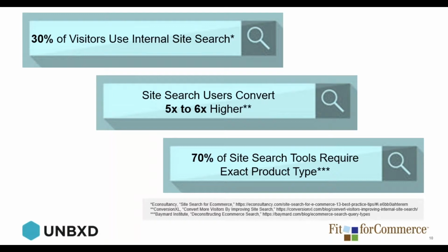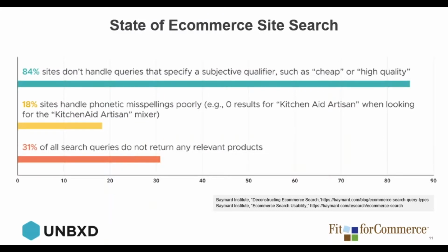And with the site search, if you don't give the customer a valid result, they're going to assume you don't have the product, and of course they're going to look elsewhere, which is not what any of us want. So these same studies found that 84% of site search tools also can't handle adjectives and fall short with misspellings. And nearly a third of search queries fail to return relevant products. So, you can imagine what most customers do. I'm sure you see it on your own site when customers are getting no results. If you can't find it, you're going to go somewhere else. You're going to go to Google, you're going to go to Amazon. So this is intended to help us find ways not to have that happen.